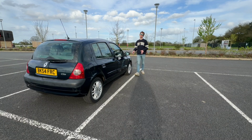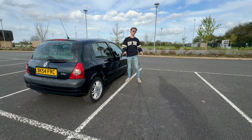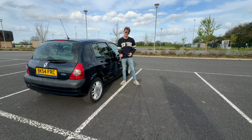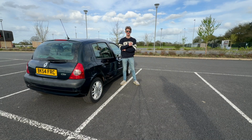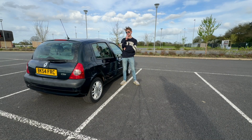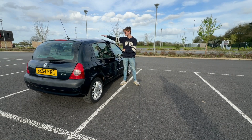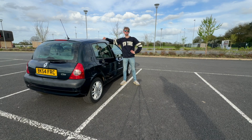This is not the end of it. That was quite easy to sort out. Most of these issues on this car are just something for it being 20 years old, just things wearing down over time. However, there is one thing that Renault Clios are very famous for on the Mark IIs. These leak, and this one did too.